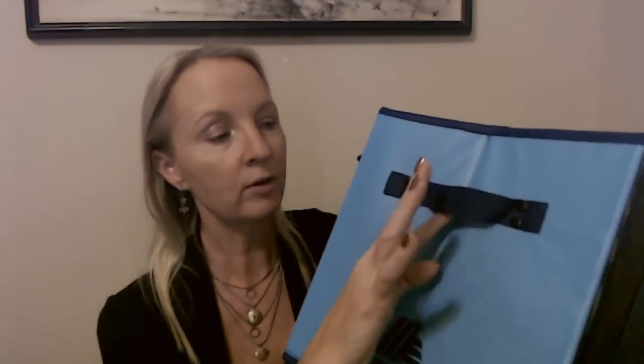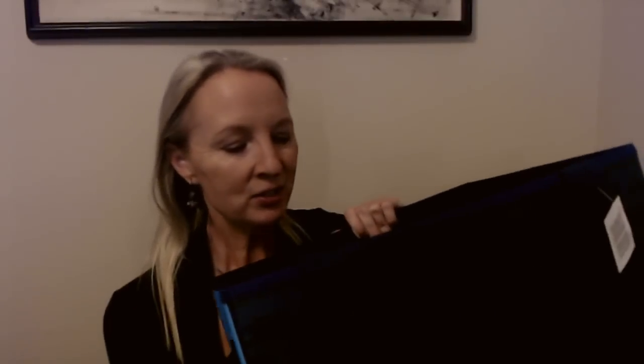And then on this side it's the same, minus the tag. We have the same design with the midnight blue background and Aldi in black going across again and again and again. Both sides will have the Aldi logo and the little thin handle right here that is attached with the grommets, and it is sewn on as well. So this is one of my newer ones.